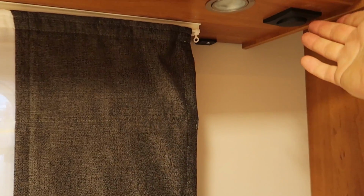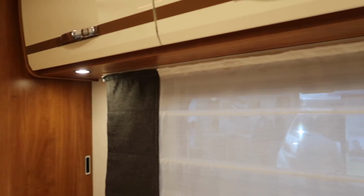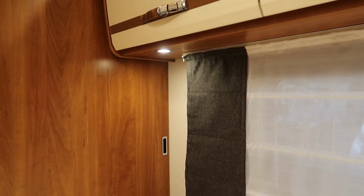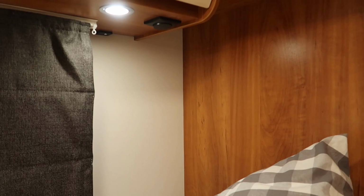Staying in the bedroom, I've just noticed too, if you're reading in the evening, you can't just have the one light on, you have to have both spotlights on. So if you did want to read and not disturb your partner who's sleeping in the opposite bed, that's not going to be so great. You would really just want one reading light on a stalk, but just these kind of things to be aware of.